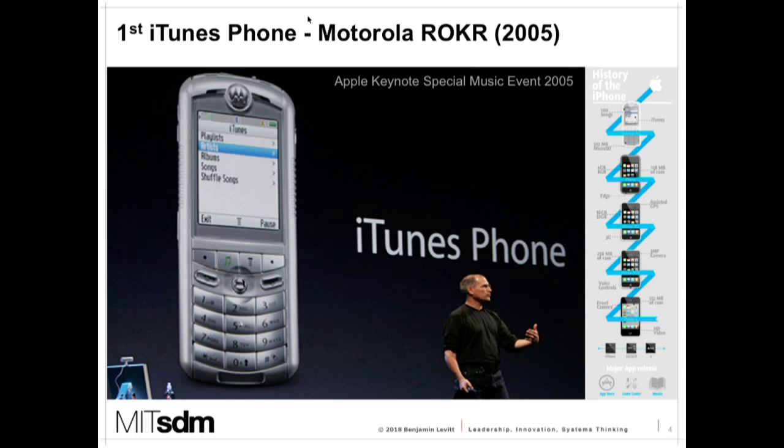Okay, so let's take a time machine back to 2005. Steve Jobs introduces the first iPhone, a joint venture from Motorola and Apple. This is the first phone that utilizes the iTunes interface on a mobile device. Steve calls it the iTunes phone. So how many people remember this phone? And I'm kind of setting you up here.